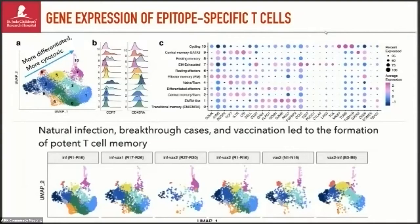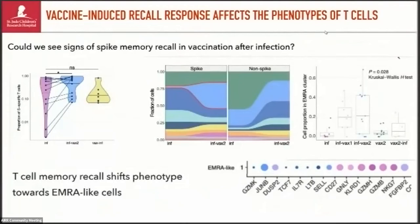And as I showed you before, there is a recall of spike-specific memory after the vaccination of previously infected individuals. And we wanted to see whether we could find any phenotypic signs of this recall in our data set. And this is what you could see on this diagram. So for non-spike-specific cells, almost all clusters stay consistent, but for the spike-specific cells, we see a significant increase in this blue cluster. The gene expression of this cluster is consistent with what is called effector memory array cells or terminally differentiated memory cells. So this suggests that T cell memory recall actually shifts the phenotypes of spike-specific cells towards a more differentiated memory.